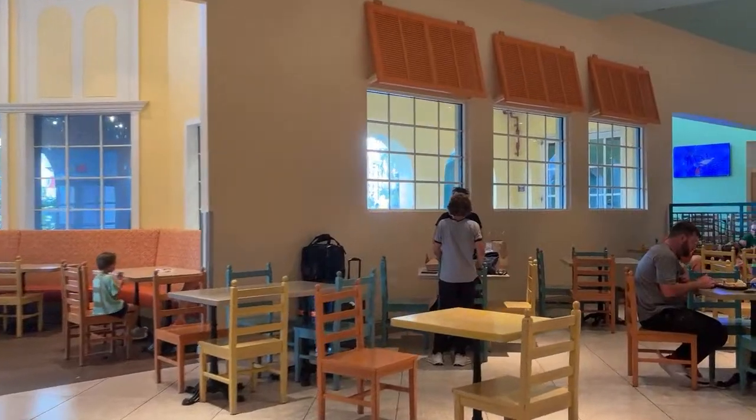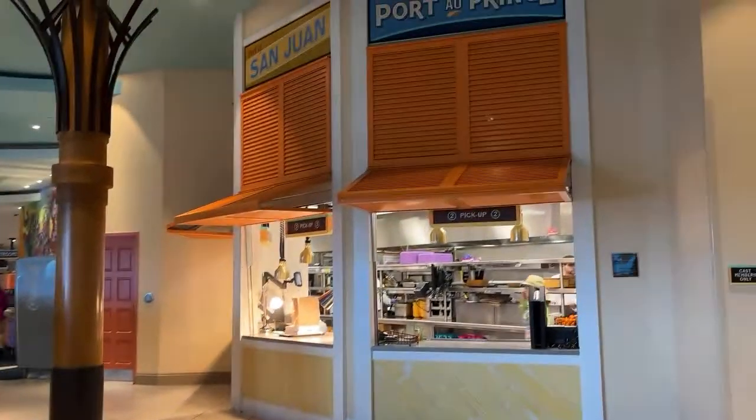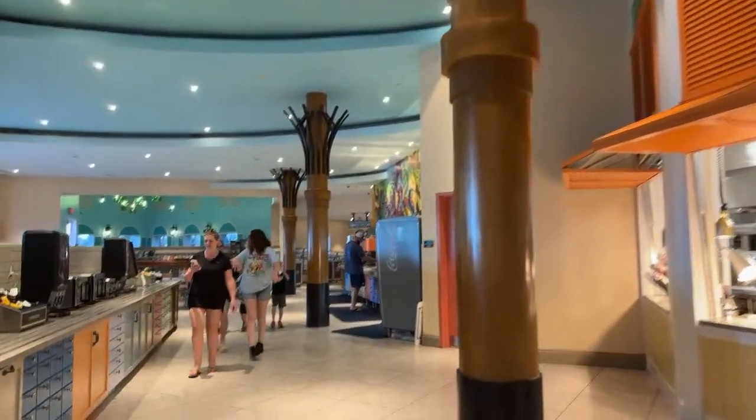So you order at that counter. Here's all the tables sitting, but then you pick up there. So it's a little different. You order, come pick up, then you go grab your seat, and obviously here's all the seating out here.